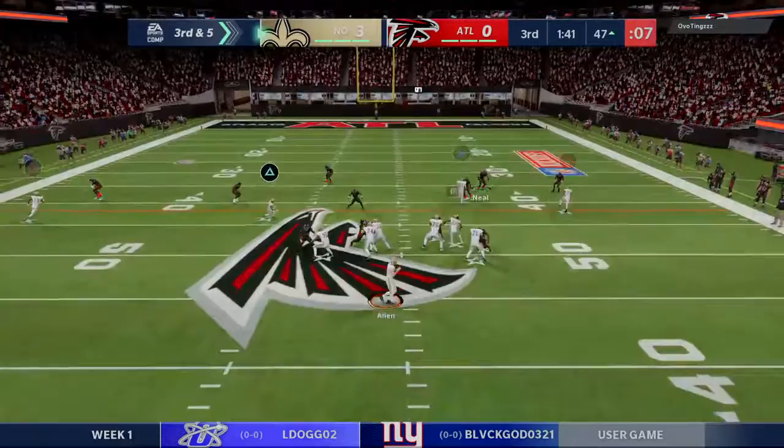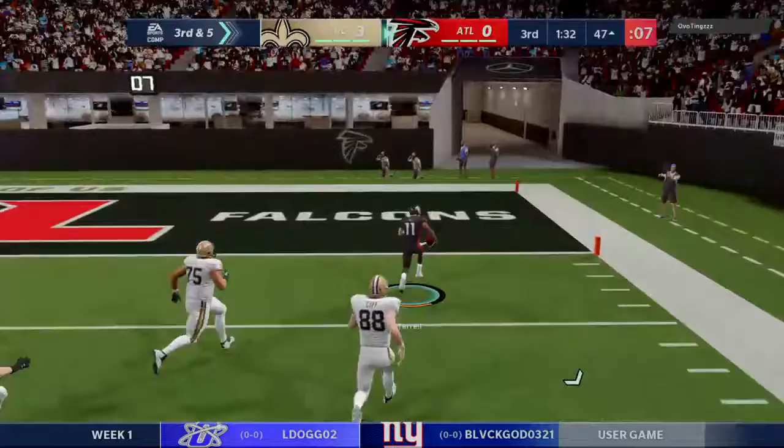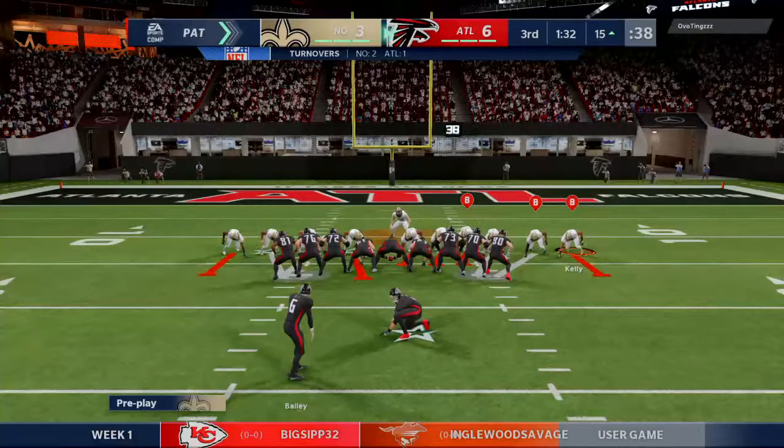From the gun on third down. Into double coverage, and it's intercepted. Picked off by A.J. Terrell. Past the 20. And now off to the races, down the right side. And he takes this one back into the end zone, and the Falcon defense has a touchdown. Dan Bailey lining up for the point after.